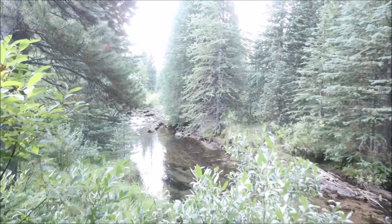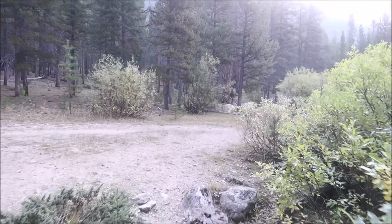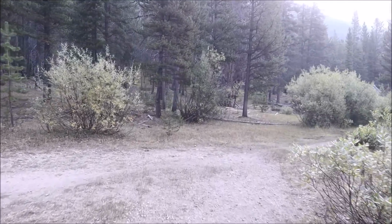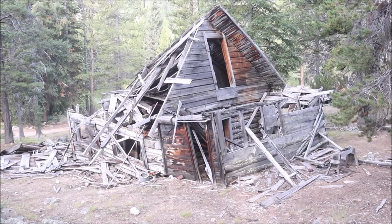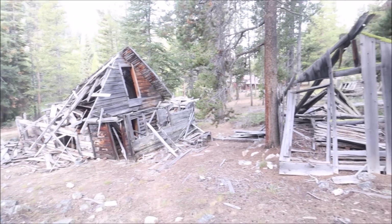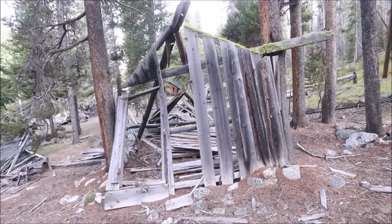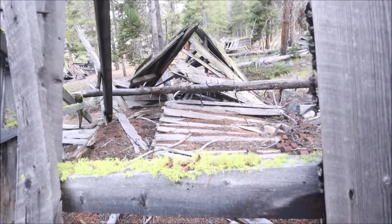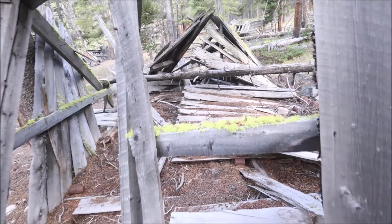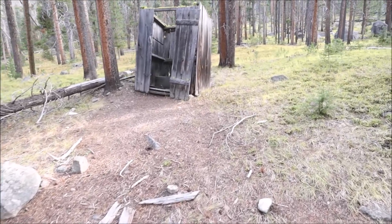Of course, right beside the creek, which ran all along this town. They built a town right beside the creek for easy water access. Just a convenient location. Another 2-story house right behind a shed with some really neat moss growing. I like seeing that. That reminds me of when I was in the Redwoods exploring ghost towns. And yes, there are ghost towns in the Redwoods. Got some videos on them.